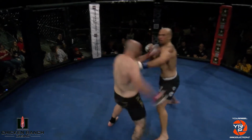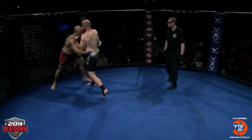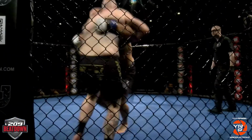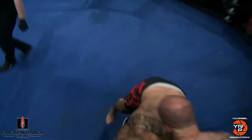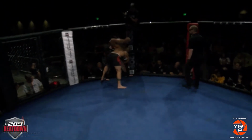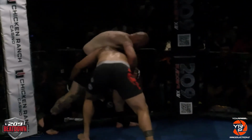Mark Ada. Double jab, jab. Mark punching up. Watch out. Puts him into the cage. I think this cage is nice and sturdy. Sean with good takedown defense. Trying to pull him up.